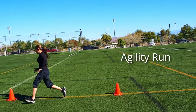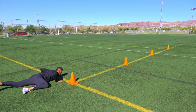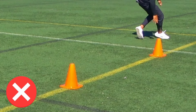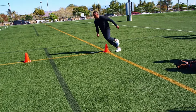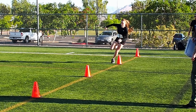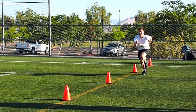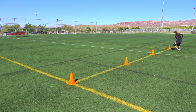Agility run. Subject lies on the ground with fingertips behind the start line. At the go command, subject gets up, sprints to the other line 30 feet away, and places 1 foot over the line, then sprints back. Subject then makes a left turn around the first cone, then zigzags in a figure 8 fashion around the 4 cones and back to the start line. Subject then sprints up and back as described in the beginning.